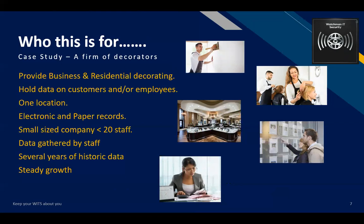Might be a hairdresser. Hairdressing salons, they fall under GDPR. They hold client records, typically on cards, sometimes on computers. Small jewelry shops, estate agents, bookkeepers, small accounting firms, people like that. This solution is for you. Okay, so this solution is definitely for you.